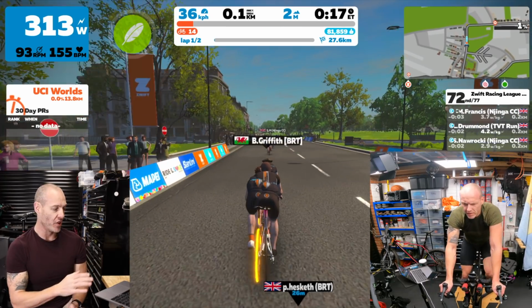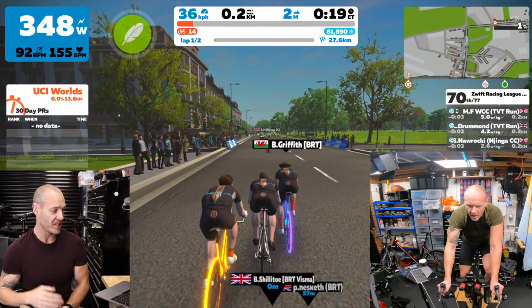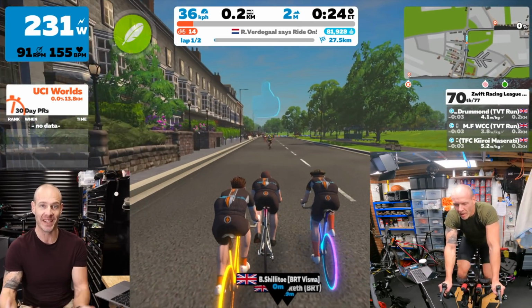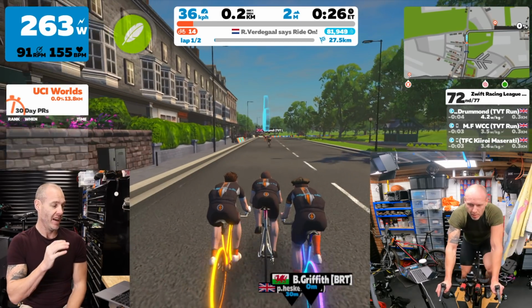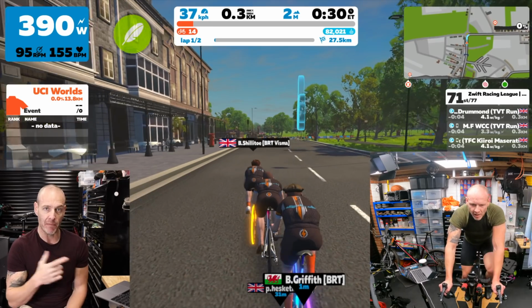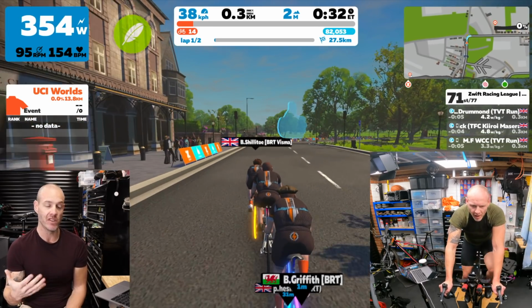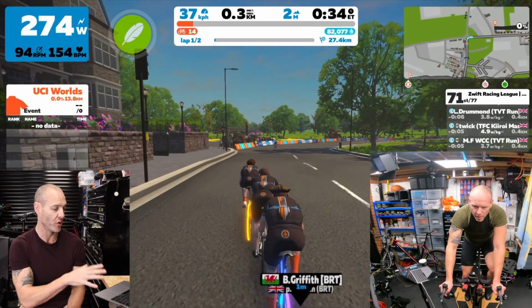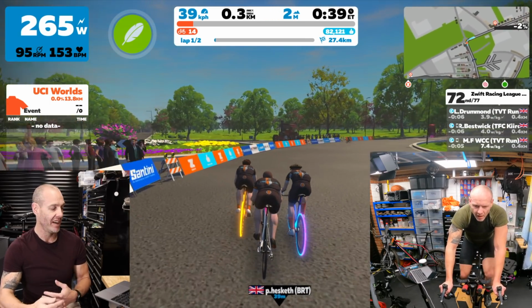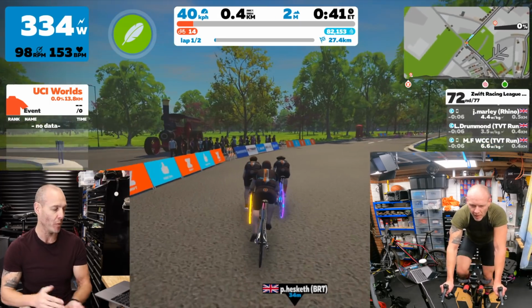So the start of this course is, for me, incredibly boring. It's a hilly course, so it's not fast. It's just, to be honest, a case of getting to the start of the sprint. I'm riding here with Bryn and Ben, two of my teammates. Bryn in particular is going for the King of the Mountain time, so the fastest climb. So he's also reserving a bit of energy for that. I'm going to try and lead him into that. He'll then try and lead me into the sprint, and we'll work off of each other.